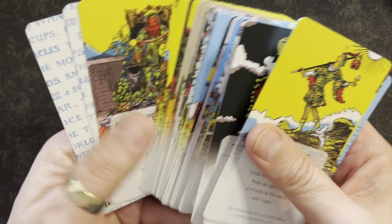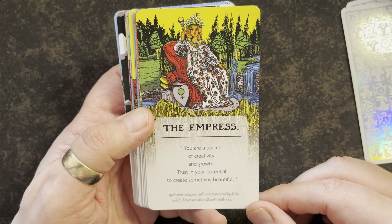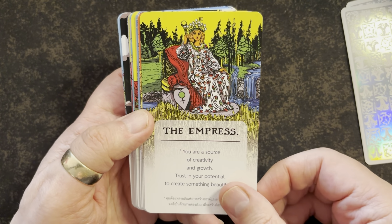The Magician. The power of creation is in your hands. Believe in your ability to turn ideas into reality. They're almost like mantras. These would be great for ritual as well. The High Priestess. Don't ignore the subtle feelings hinting at something important. Observe and trust in what you sense. Wouldn't these be great to journal with as well? You can see the borderless. The Empress. Let's see what she says. You are the source of creativity and growth. Trust in your potential to create something beautiful.